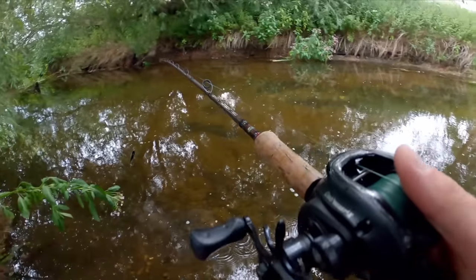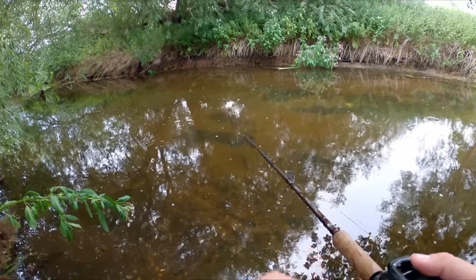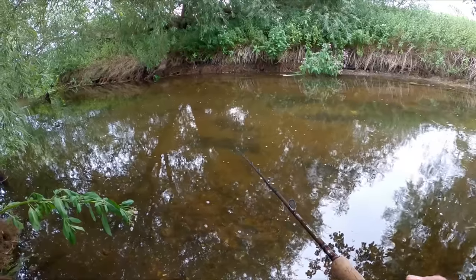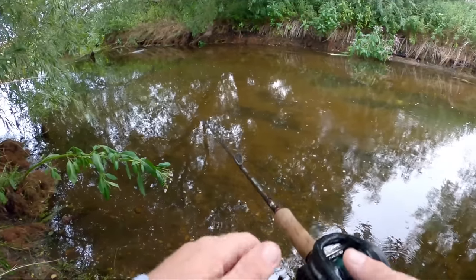This is a nice area. We're getting to areas now where I don't really fish, or very rarely. I think I spooked something there. Probably a chub. It's a nice area. There's not that many fish, but sometimes the ones that you find can be really nice.